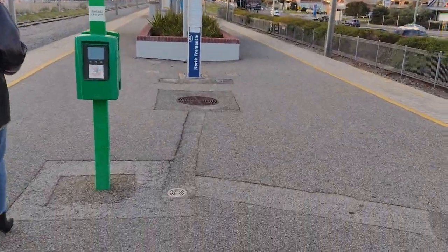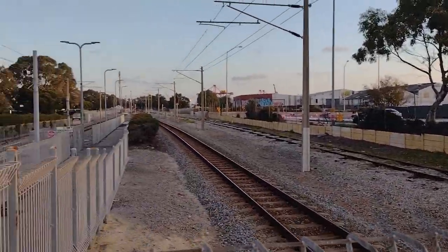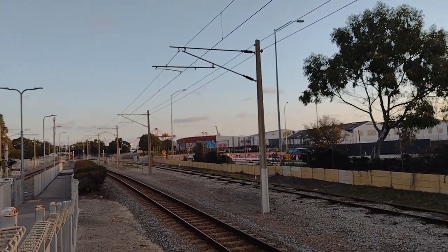When you get up, there's an open station, a SmartRider processor and a bin, and you immediately notice the asphalt island platform, looking pretty ugly compared to some other stations.